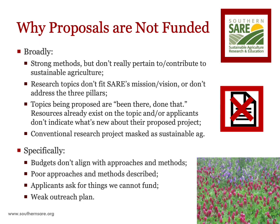Proposals may have strong methods, but the project does not pertain to or contribute to sustainable agriculture. The proposal does not make a strong case for sustainable agriculture and does not demonstrate how the proposed topic will benefit farmers interested in sustainable farming practices. Research topics don't fit SARE's mission and vision of sustainability or address the three pillars: profit, places, people.